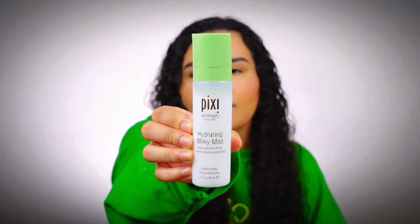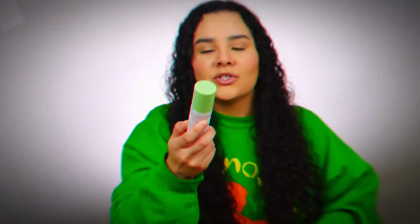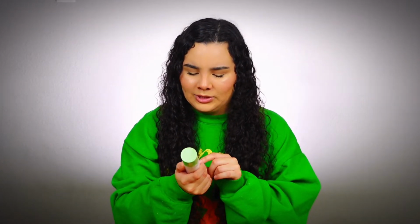Another thing that I use to set my makeup is this Pixi Skin Treats Hydrating Milky Mist with Hyaluronic Acid and Oat. I don't know if this is necessarily a setting spray or just a skincare spray. I think my grandma or my aunt gave me this. Basically, I ran out of my Urban Decay All-Nighter setting spray, which is my holy grail. It's my go-to. I use it all the time.